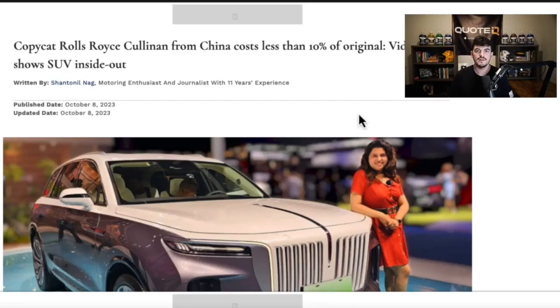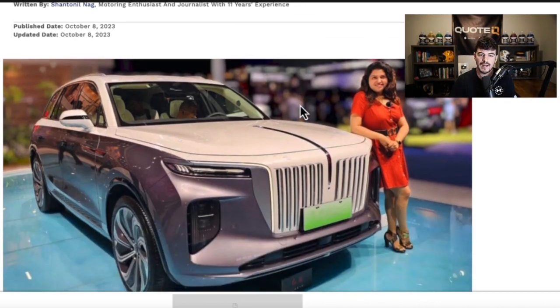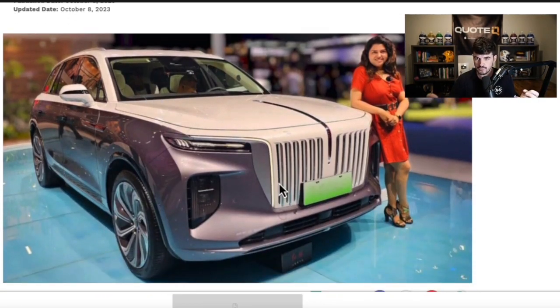Copycat Rolls-Royce Cullinan from China costs less than 10% of the original. Video shows SUV inside and out. In today's video, we're going to be looking at the Copycat Rolls-Royce and deciding whether or not this is something that we would buy. So here is the perspective Rolls-Royce Copycat.